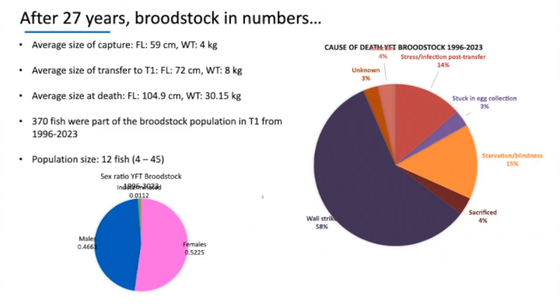So after 27 years, what does our broodstock look like in numbers? So 370 fish were part of the main broodstock population from 1996 up until December 2023. And most of the time, our tank had 12 fish. The sex ratio of our broodstock, which can only be determined at death, overall has maintained 1 male to each female.